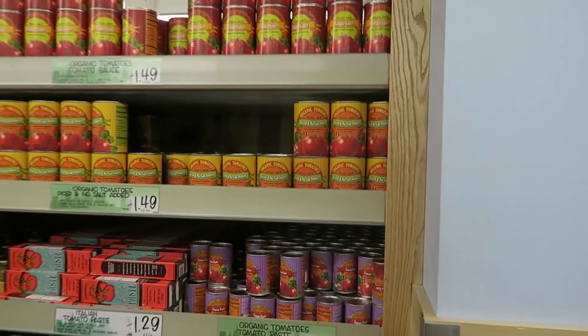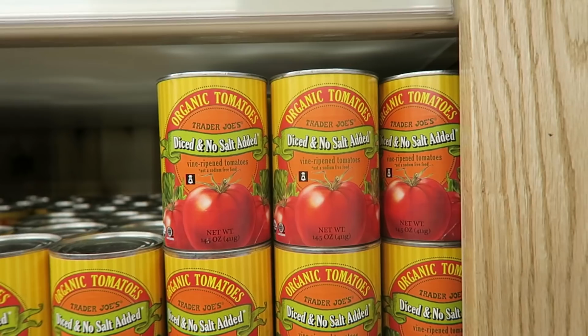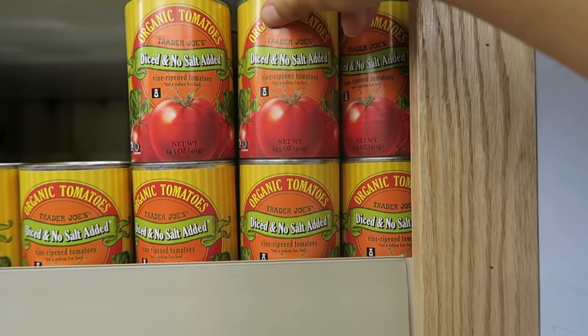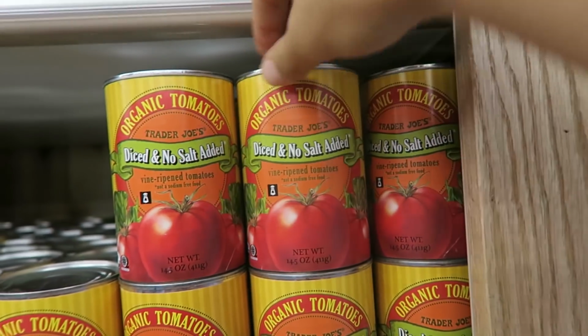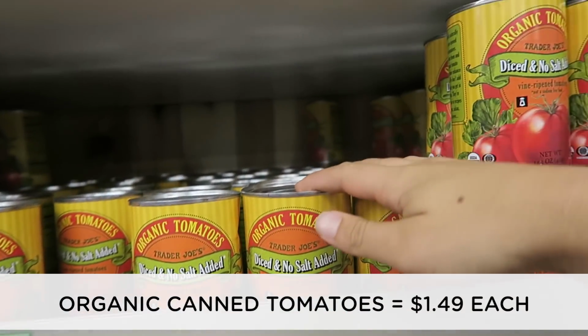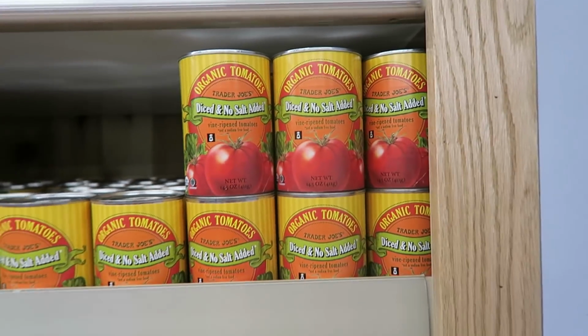I'm also going to review tomatoes because I know that 365 brand has tomatoes. These are their organic diced tomatoes, no salt. And again, they are not in a BPA-free can. These are $1.49 for a can. They have a few different options, but they aren't in BPA-free linings.